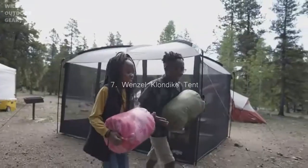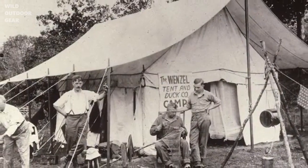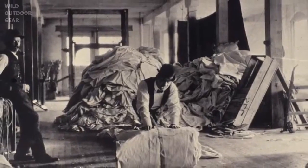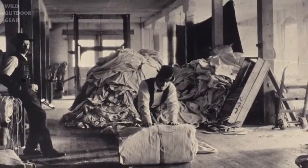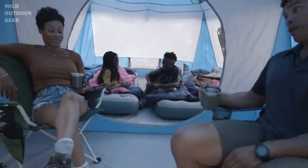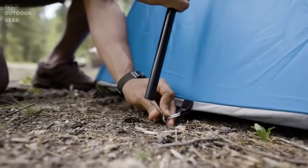Wenzel focuses on creating products that are straightforward and affordable. Founded in 1887, Wenzel has used their deep American roots to design products that are comfortable yet classic. Bring the comforts of home on the road with you in the Wenzel Klondike 8-person tent. Setup is easy with a pin and ring attachment.